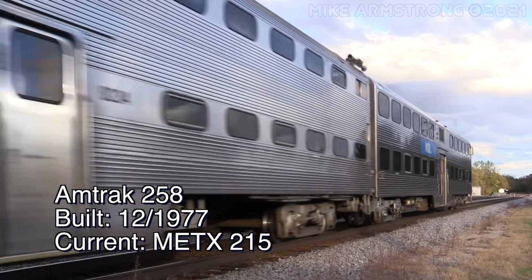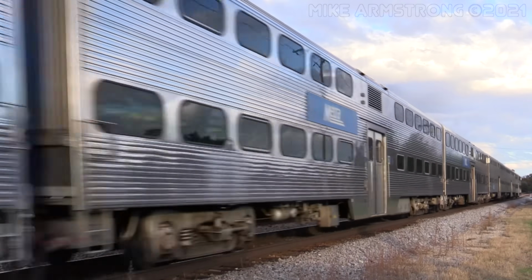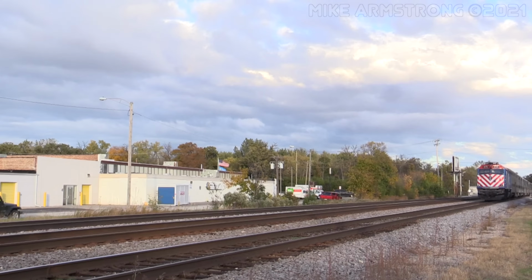Following retirement, F40-258 was sent to the Tennessee Central Railway Museum in Nashville, Tennessee. It was purchased by Chicago's Metra and re-entered service as a commuter locomotive in 2010, carrying Metra number 215.